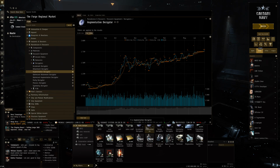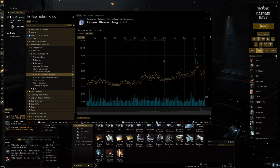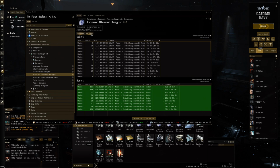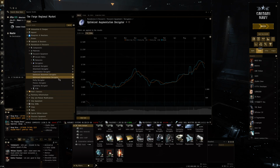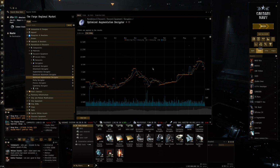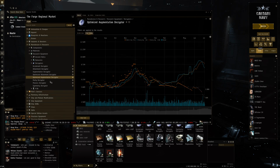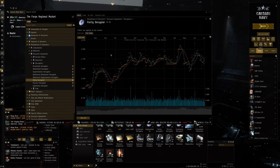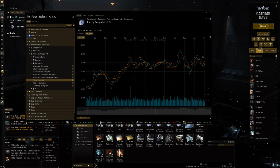That Augmentation Decryptor you can just find in HiSec sites, so pretty damn good. Optimization Decryptor currently selling for 6 million, so this is not completely crazy, but we can see that others. Optimized Augmentation Decryptor comes from just a high point as well of pretty much 9.3 million, is still selling for 8.3 million, well above average. The Parity Decryptors are still going for 2 million ISK at this point. Look at that, 2 million ISK on the chart, not bad at all.